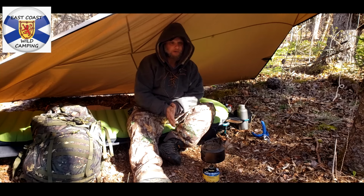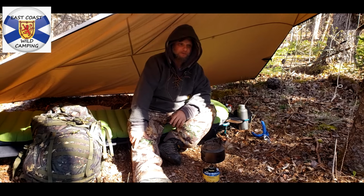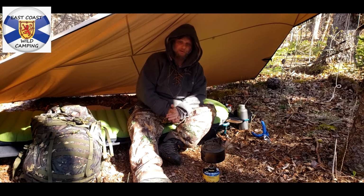A little cool this morning. It's pushing about 9 o'clock. I slept in a little bit. I usually like to be up around 8 when I'm out camping, so slept in a little bit.